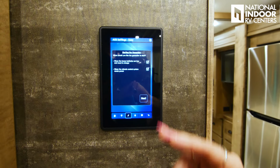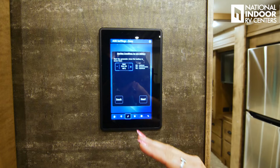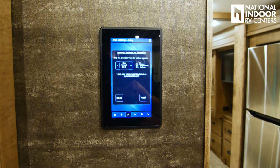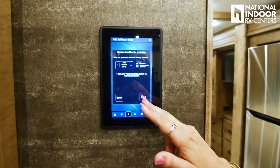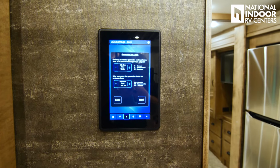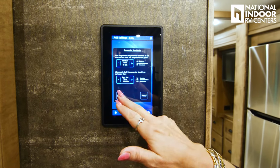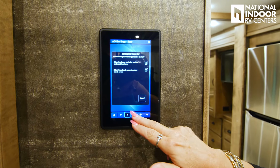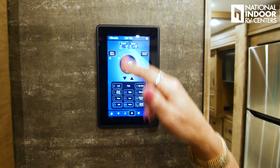So easy setup, it's gonna walk you through questions. It's gonna allow you to set the triggers for when you want your auto gen start to start, how long you want it to run, what time you want it to run. So you can set that all up once you get your coach. Then we're gonna go to our climate control.